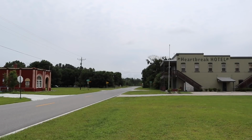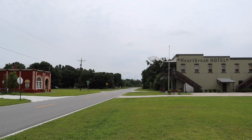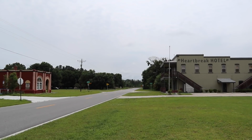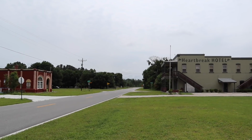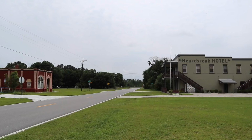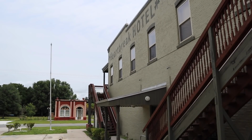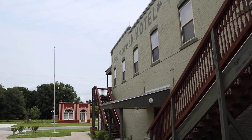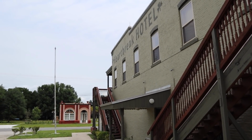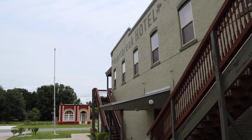Every couple of years or so I'll drive past this area, and across the street from that bank are some accommodations that I've never seen open in all my days. The Heartbreak Hotel. Air conditioner unit is running, which means someone owns and operates it. It's just never open. Always closed. It's heartbreaking.